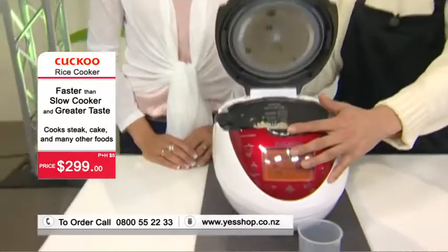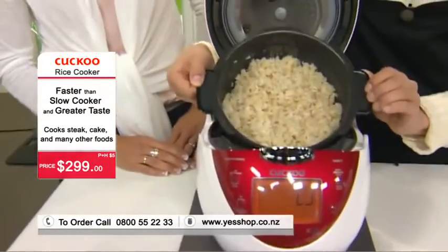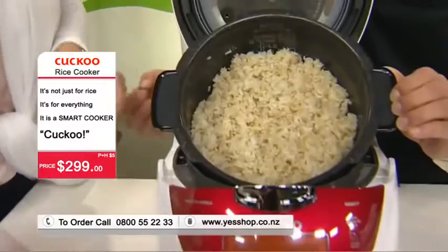But let's have a look at this. Now, we've actually made some brown rice, all right? If you have a look at that, Ted, can you see that? Now, brown rice is actually a lot healthier than white rice as well. And it's always good to have a little bit of variety.